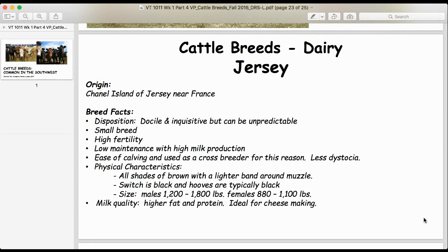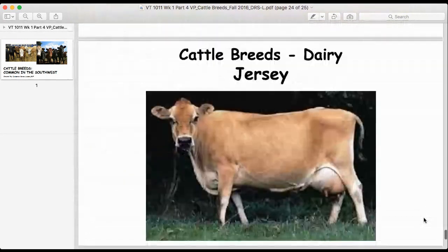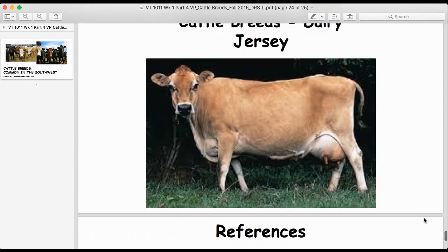All shades of brown with a lighter band around the muzzle, but not white as we saw in our Brown Swiss. And they call it the switch, which is the end of the tail, is black, and the hooves are typically black. Males are a little smaller, and our females definitely smaller, and these are very ideal for cheese making. And here is a photograph of our Jersey, usually a very sweet looking cow, again with a dark nose, but this is more ruddy reddish brown versus the Brown Swiss, which is more suede-like in color.